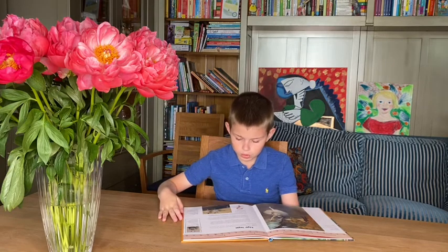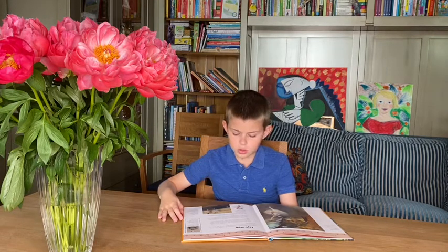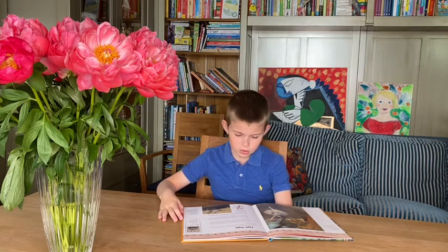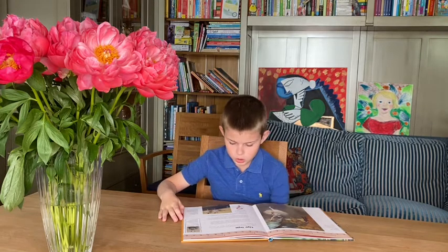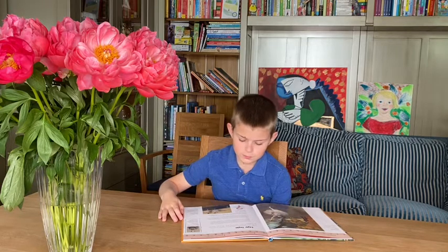Degas was able to capture movement better than almost any other artist. He often went to the theater and drew the dancers as they rehearsed. They did not stand still and wait for him. He had to draw them quickly in order to capture the correct impression and the right movement. Degas especially favored the use of pastel shades.